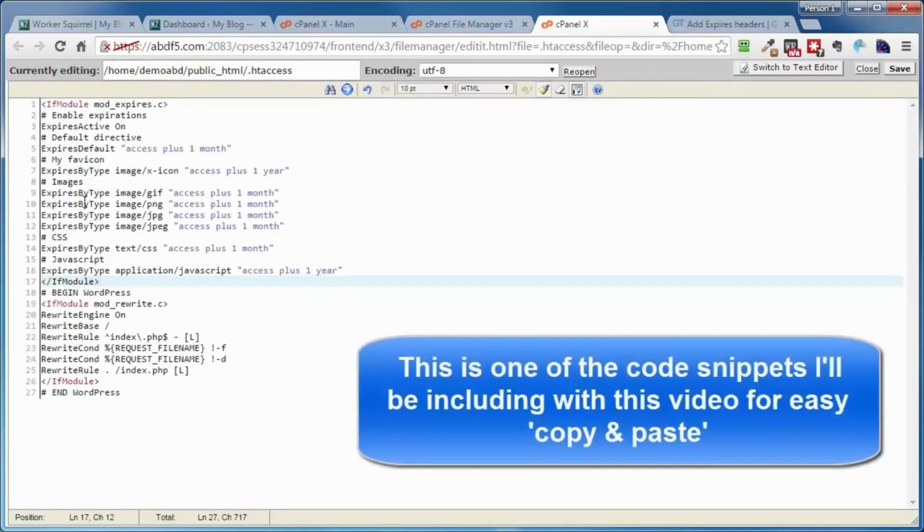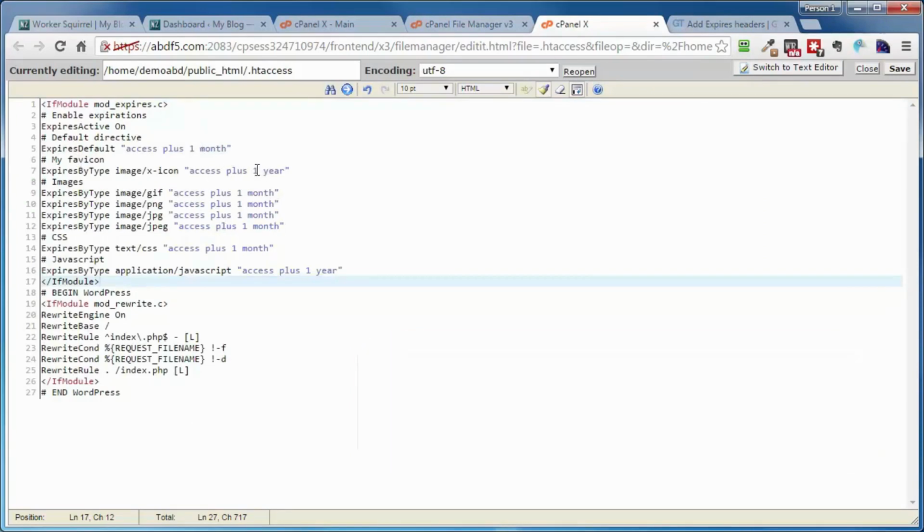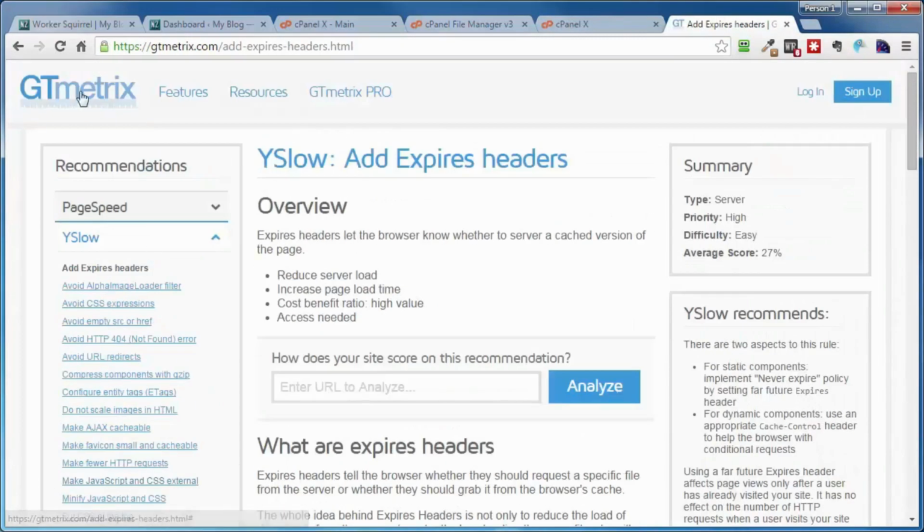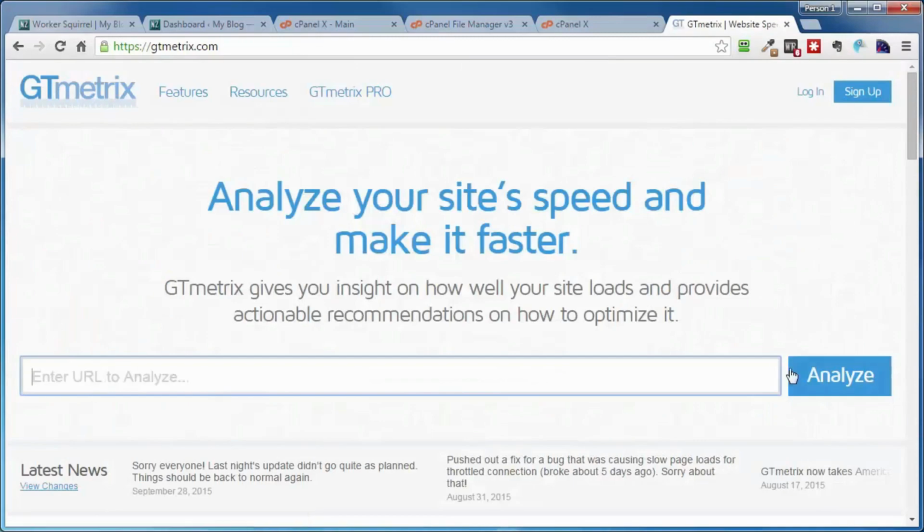And you can see here the different file types and the time over here on the right. Now this time is not set in stone. This is just what YSlow suggests. And like I said, there's a whole bunch of additional code snippets you might want to use, and I'm going to include those along with this video for you to check out. You can always adjust these times, but you don't want to go more than 1 year. That's kind of the maximum you want to mess with. Let's go ahead and save this and come on back to GTmetrix, and let's run that test again.